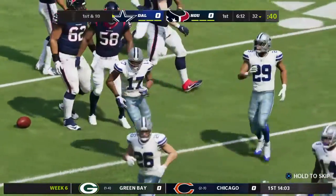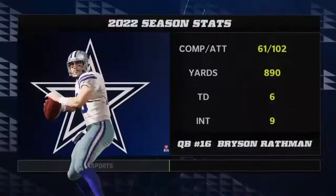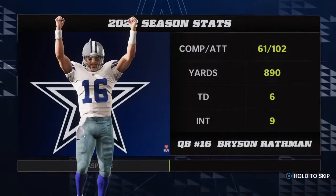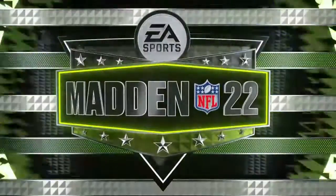13 yards the tally on the return there. And the Cowboys will take over the football with a 1st and 10. So out comes this offense to take over for the first time. And leading them out there, we get a look at their 6'3" quarterback.